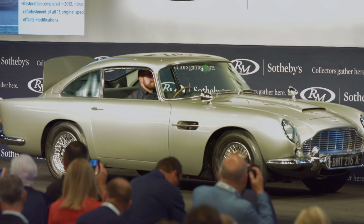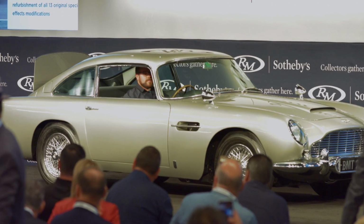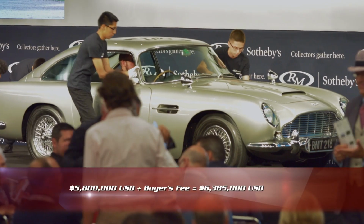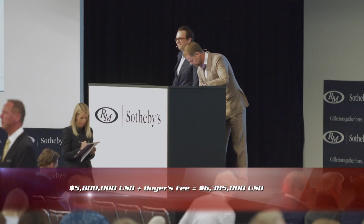Wow. 1965 Aston Martin DB5 Bond car. $5,800,000. Going once and twice. Gavel is up and hammering down at $5,800,000. Well done. Well, that's not shabby. Thank you. $5,800,000. Some of the auction people didn't think it would get anywhere near this, so I guess they're happy. And one guy might be a little disappointed because he was hoping it would go to 8.